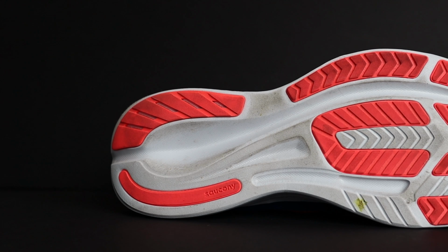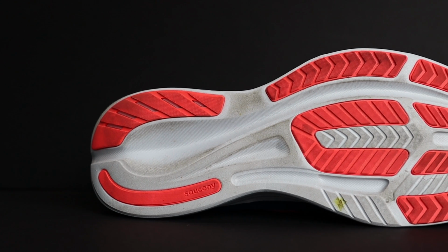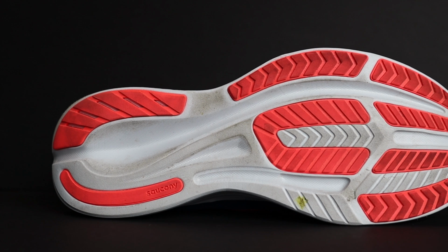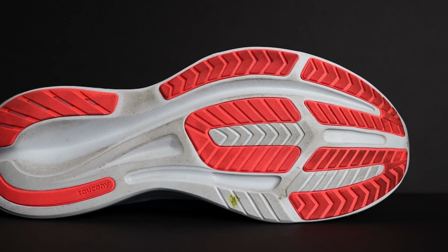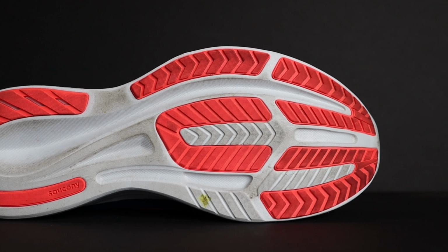Secondly, and again, this is being a little bit nitpicky, but if I'm talking about things that I dislike on this shoe, maybe it's the rubber on the outsole. I mentioned earlier that there is a decrease in rubber between the Ride 14 and the Ride 15. Now, in a lot of ways, that's a good thing because my number one positive for this shoe is that it's light. They were able to shave some weight off of the Ride 15 compared to the 14, but where they shaved some of that weight was in this outsole.